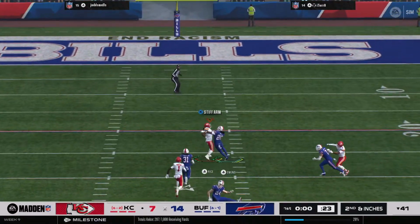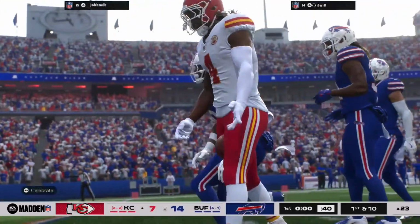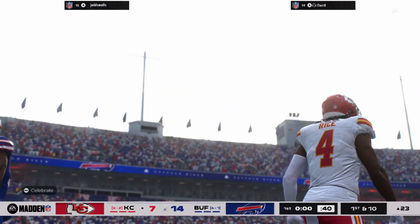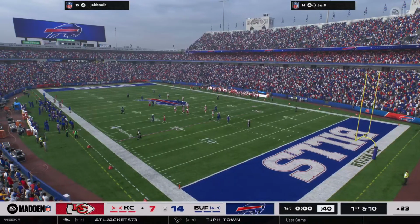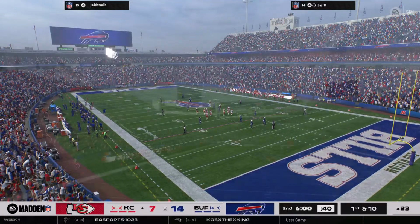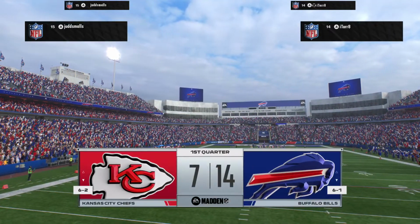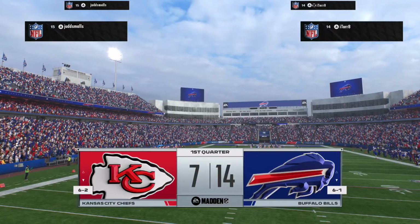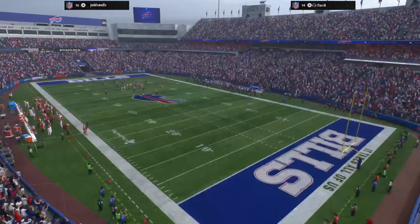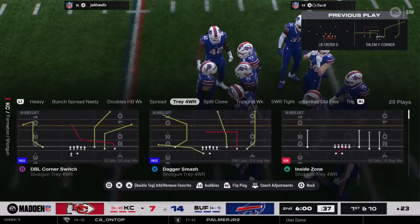And a ball caught. It's Rice. And he's finally taken down, and it's a big gain there on what will turn out to be the final play of this first quarter. Through one quarter, 14-7 our score. The Chiefs with the football as we start the second quarter, as they've got it with a 1st and 10.